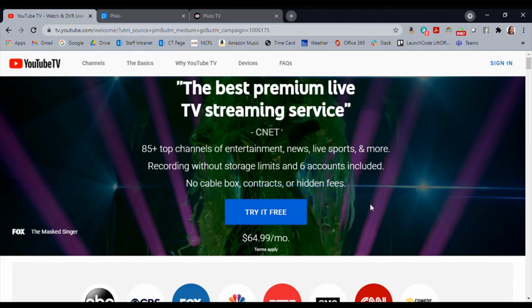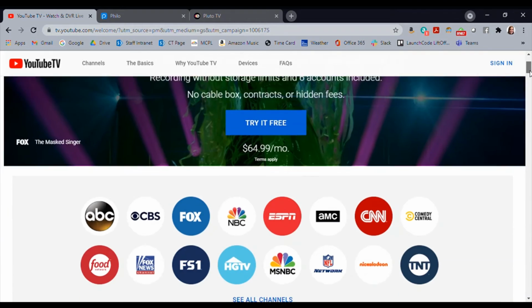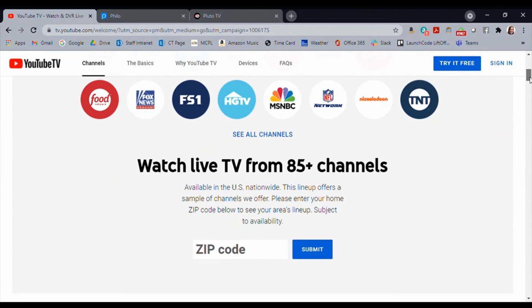So here we are. This one is YouTube TV, and yes, YouTube, the popular video site. It is the same YouTube. They have their own live TV streaming service. It's just the one plan, which is kind of nice actually. So you pay the flat fee. That's what you get. You get the certain number of channels. So if I scroll down, you can start to see some of those channels.